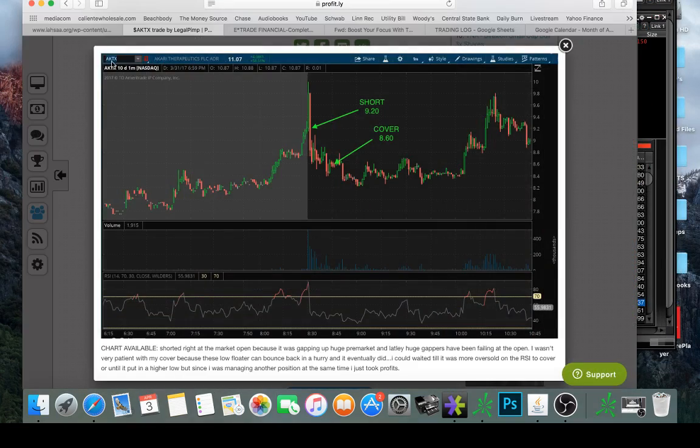This is AKTX. The reason why I shorted this, I shorted it right at the market open. As you can see, it moved so fast, it was hard to get a good entry on it. But I've noticed that stocks that are gapping up really huge, like over 40%, 50%, 60%, at the market open, they fail. Now they may come back like this one did. This one came back and went supernova, but they fail. So I shorted right at the open.